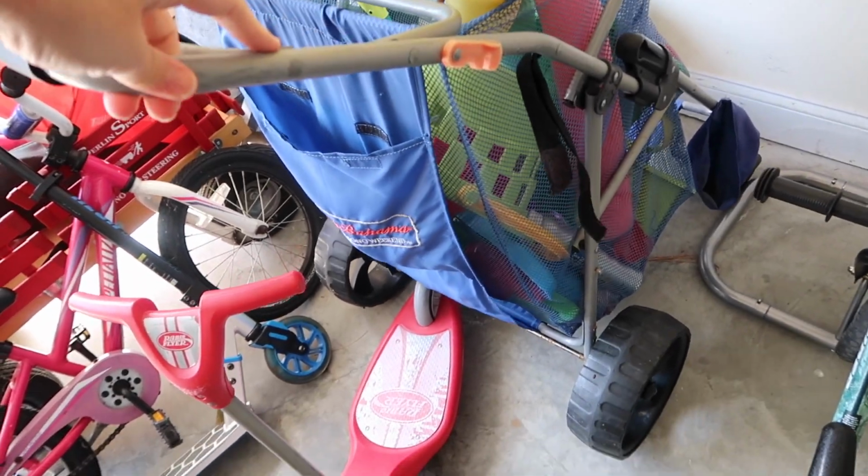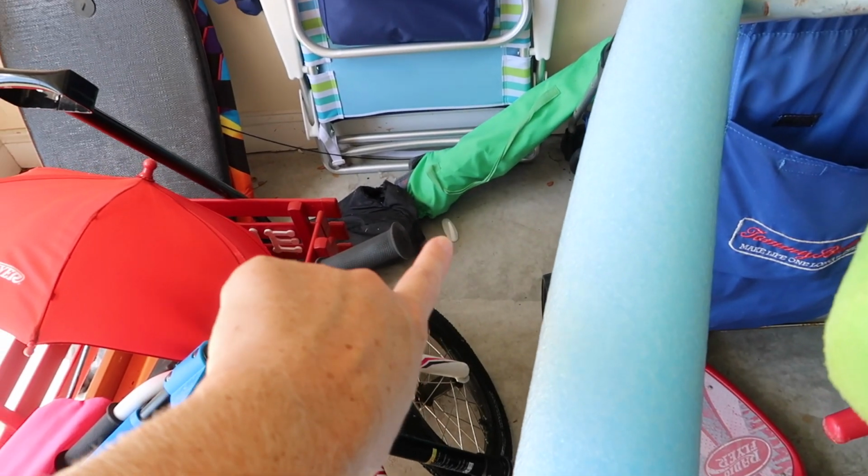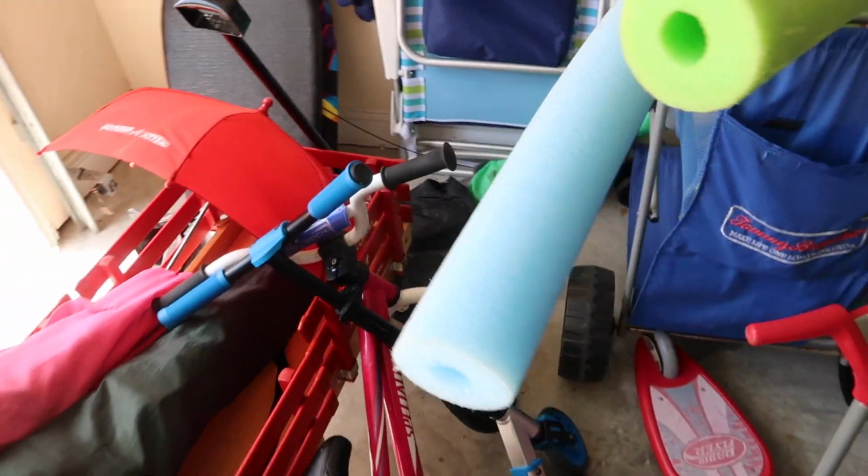We just take the whole thing and put it in the back of the car when we go to the beach. Then we have our wagon, some beach chairs, some boogie boards, and then I want to figure out a spot to put all of our chairs. I had it hung up, you can see the hook there on the wall, but it fell off because they were too heavy, so we've got to figure something out there.